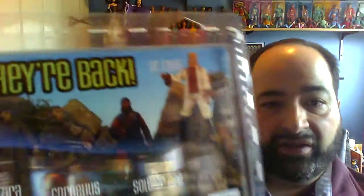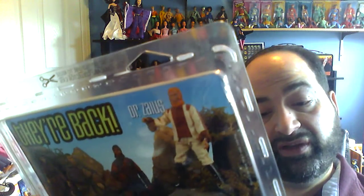And on the back, they have a great picture on a sort of Planet of the Apes set with the different ones available. So it was the main four: Zira, Cornelius, Soldier Ape, and Dr. Zaius. And these, by the way, are from about 5 years ago. Let me see what it says. Well, maybe longer than that. 2008 is what's on the front of this. So anyway, that's Cornelius. And then Dr.